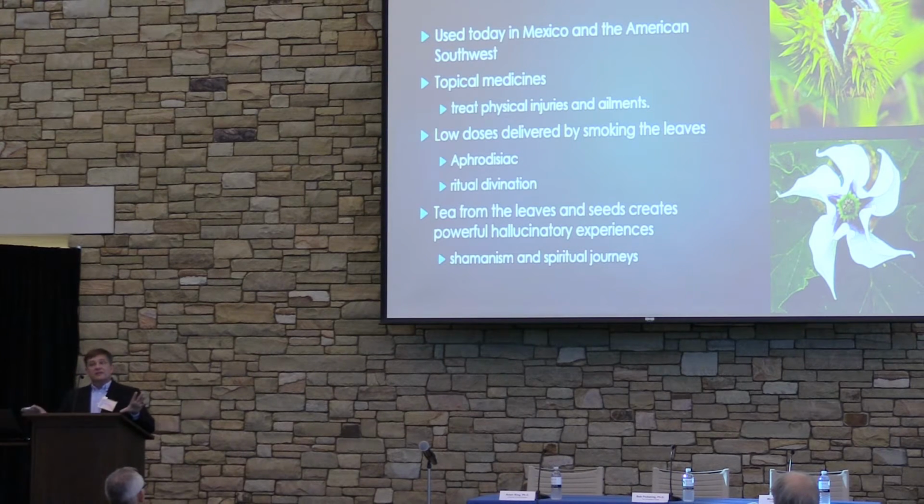Remember, Datura is a hallucinogen. It's used today, it's been used in the recent past. It's used as a topical treatment. It's used when you smoke the leaves for sort of some ritual activities. If you make a tea out of the leaves and the seeds, which I don't recommend you doing, this is really very dangerous. There are lots of people who went on these voyages and never came back mentally. It's something that takes some real practice, and the people that use it are very experienced with it. There are students at universities who experiment with this after taking a class, and it doesn't always end well. But it's a hallucinogen that Native Americans were using.